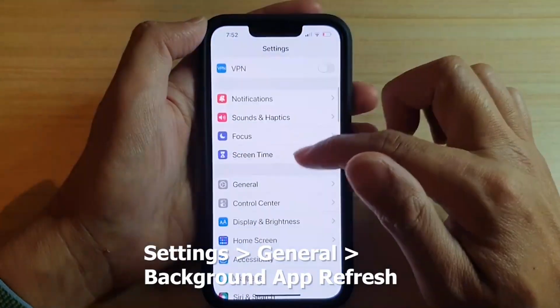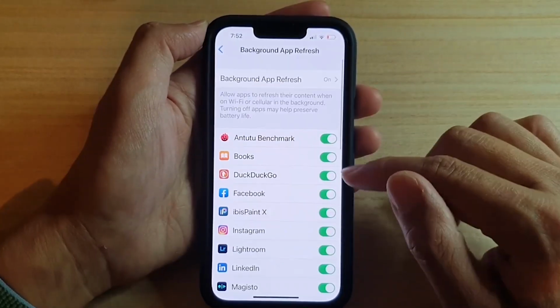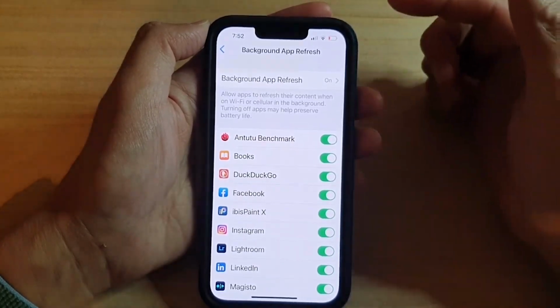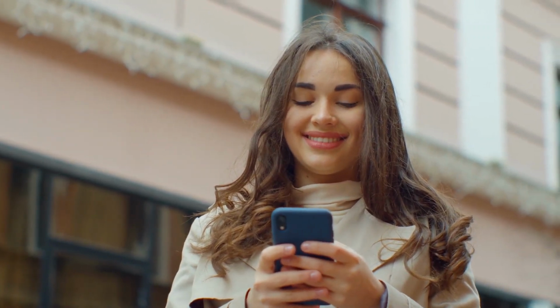Go to Settings, General, Background App Refresh, and then tap the toggle next to each app you want to turn off. For instance, if you want to turn off background app refresh for Facebook, tap the toggle next to Facebook so that it turns from green to white.